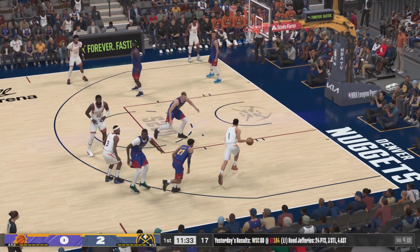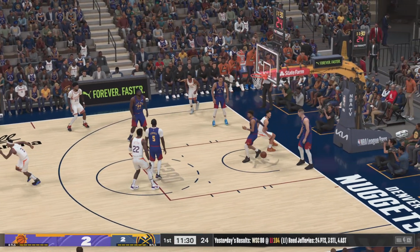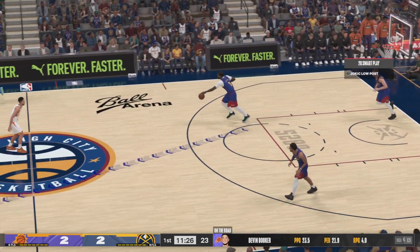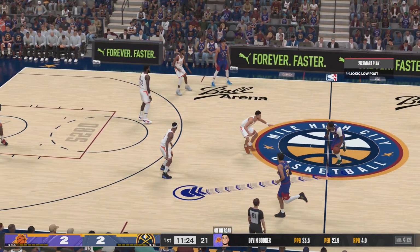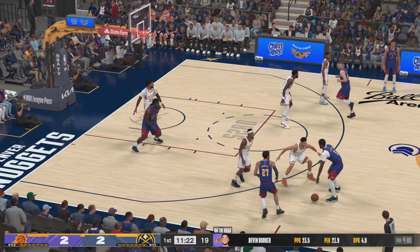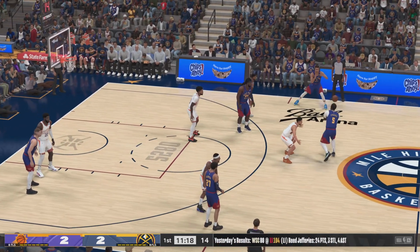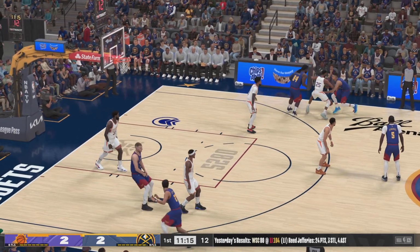Beal with a screen on Jennings. The drive by Booker and the dunk by Booker. And one step ahead of the defense with that solid screen. And then Greg, the monster dunk to finish it off. Well, great chemistry on display. He understood where to put the screen in order to free up his teammate.